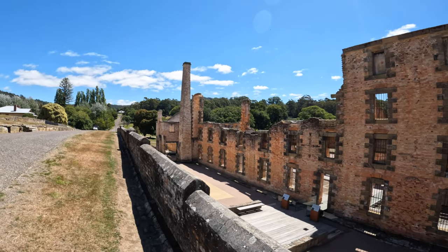But there's a few more little things we want to see before we head off, and then we'll be moving on. He actually mentioned a little cave that I have heard of before, so we might go and check that out, I think, after this. So we'll see you at the top of this hill anyway.